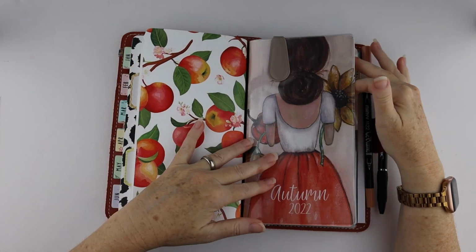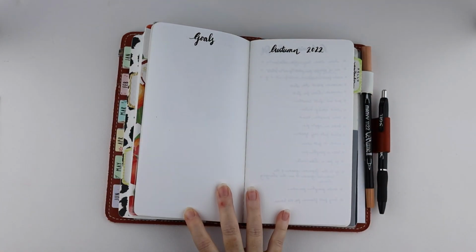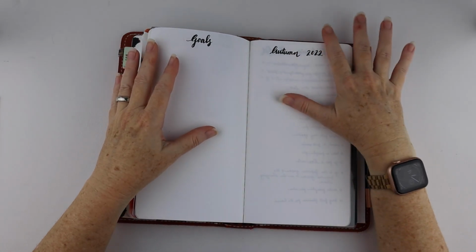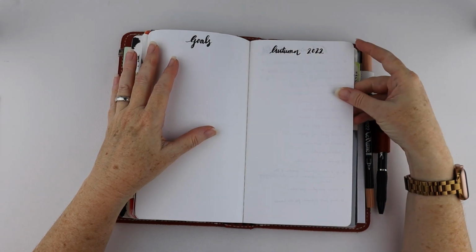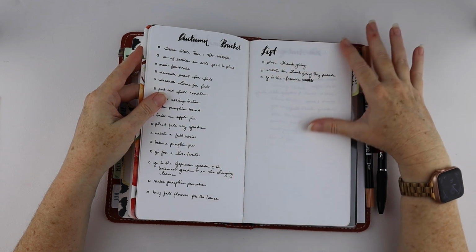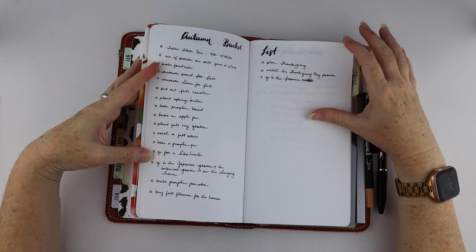So this is the quarterly book that I am putting together. I have not consolidated my goals for autumn yet. I need to sit down a little bit more and figure out what that's going to look like. But other things that I did put in here, I have my autumn bucket list. So these are things that I want to do.